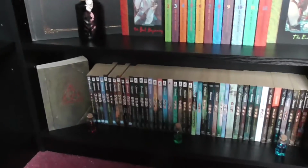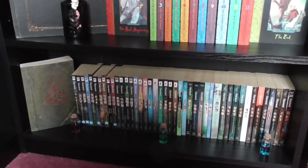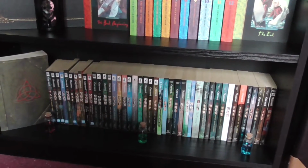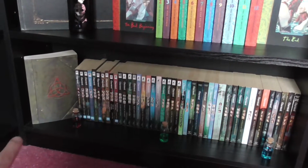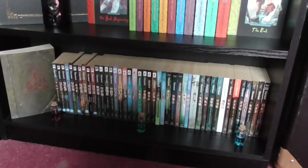And then I have my Charmed books on the bottom because I don't have any room on the YA or the adult bookcase, and there's not even an adult bookcase. So I've kept the Charmed books on there. Charmed was pretty much my childhood as well. So I've got my Book of Shadows replica there, and then all of these Charmed novelizations.